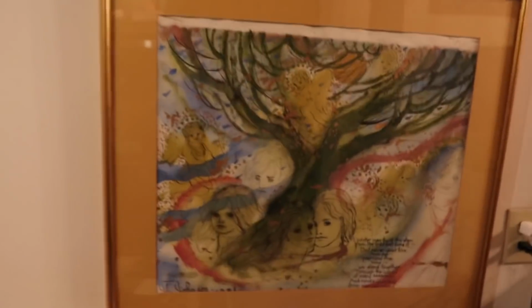Okay. Then what else do I have in here to show you guys? So I have this painting. Okay, so I feel like I need to sit down before I talk about this. Okay. So there was this local painter. Let me pull this over. There was this local painter that lived in Indianapolis that my mom and my aunt loved. And her name was J.T.